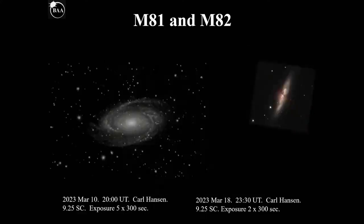For the galaxies, I must confess I'm not a deep sky observer, but personally two of my favourite galaxy objects are M81 and M82. And these will be virtually overhead over the next couple of months with Ursa Major being overhead. And these are two nice images taken by Kyle Hansen. The two separate images, which I've tried to put in the correct orientation. We've got M81 on the left and M82, this spindly starburst galaxy, on the right.